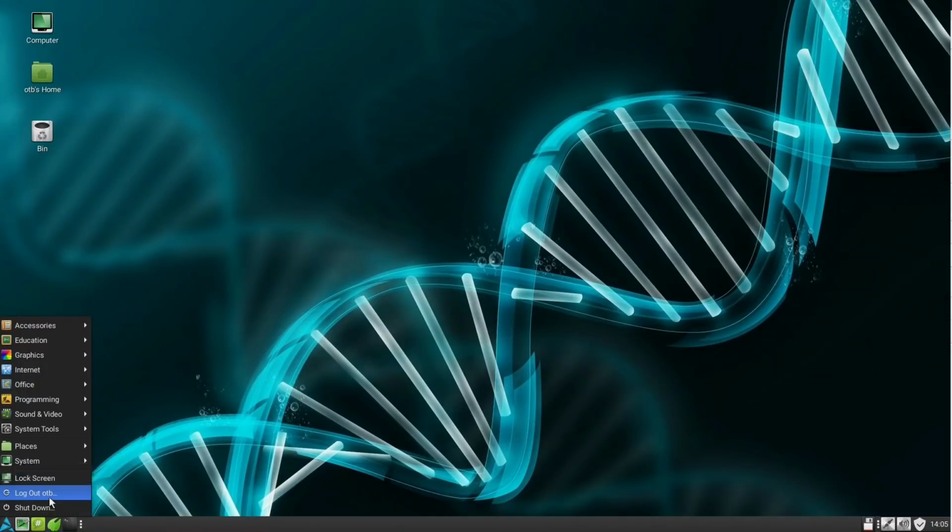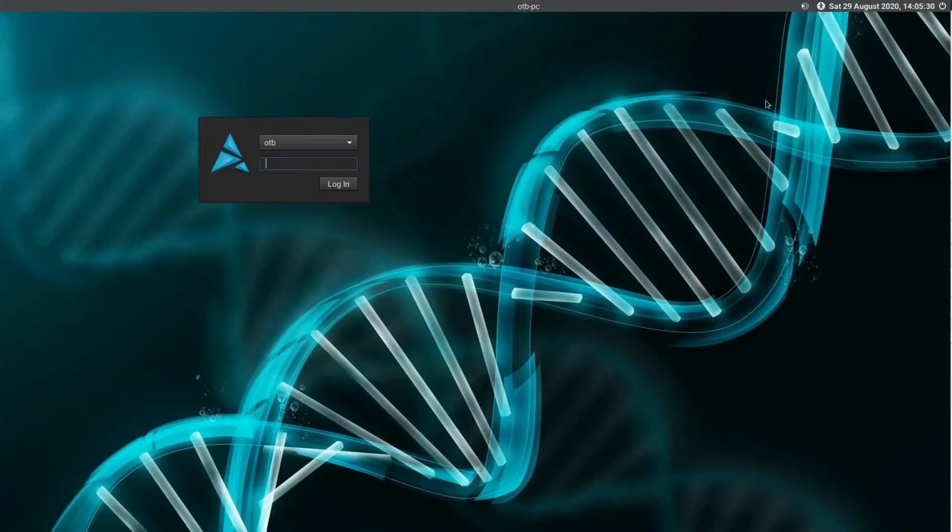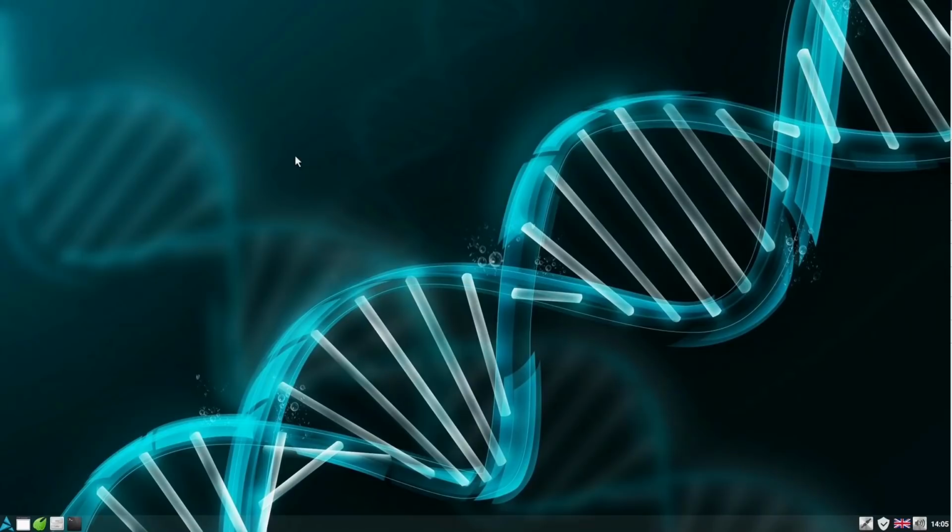If I log out here, and we'll see what we've got, you do have LXDE. And you have Openbox there installed by default. Let's just go into the LXDE and see what we have. I haven't opened this at all, but okay. It looks pretty similar to me.